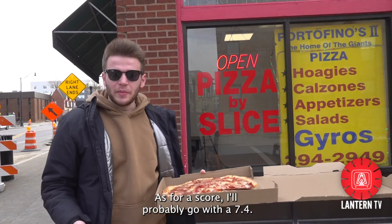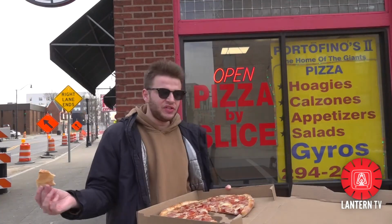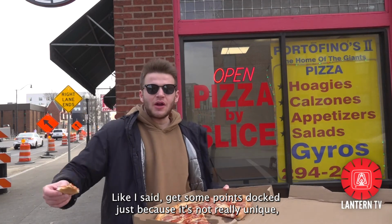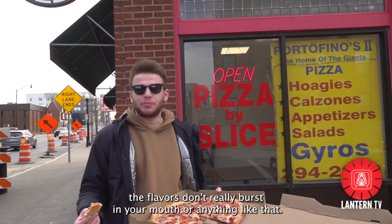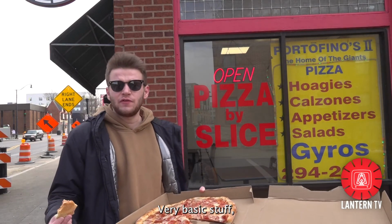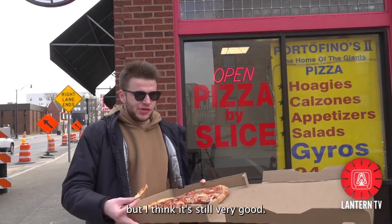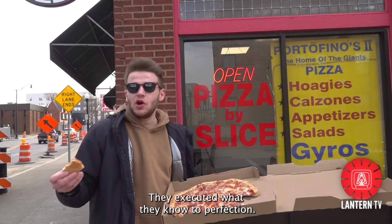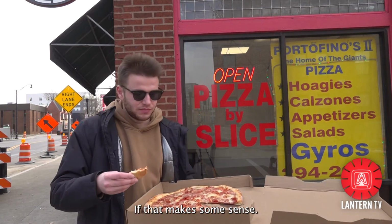As for a score, I'll probably go with a 7.4. Like I said, get some points docked just because it's not really unique. The flavors don't really burst in your mouth or anything like that. Very basic stuff. But I think it's still very good. They executed what they know to perfection, if that makes some sense.